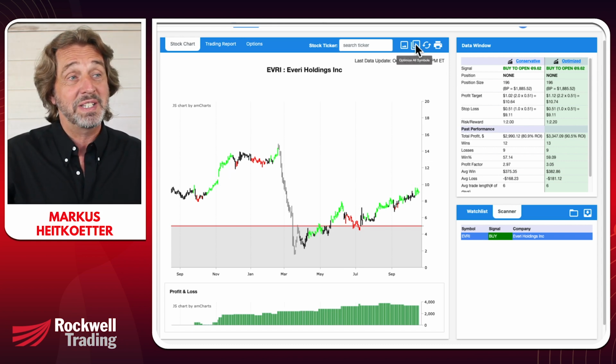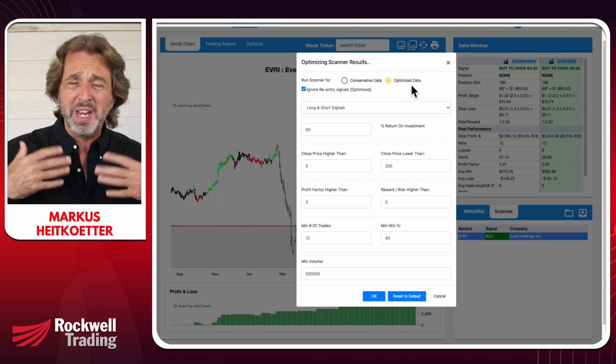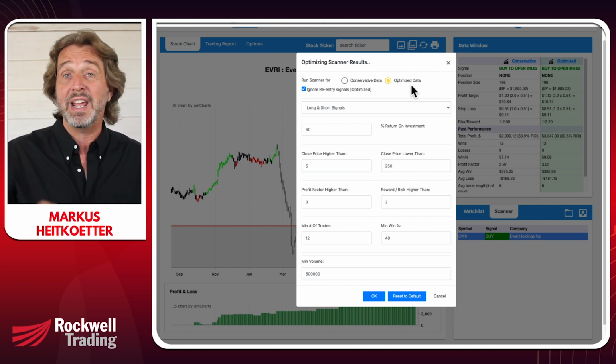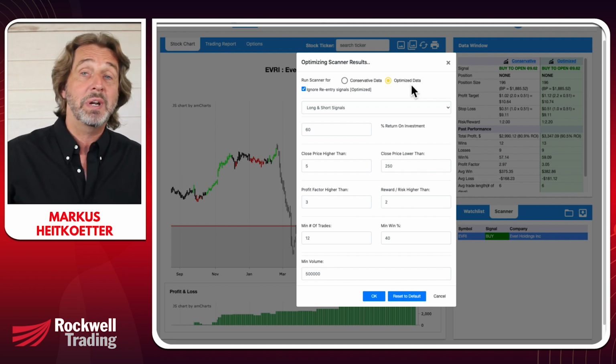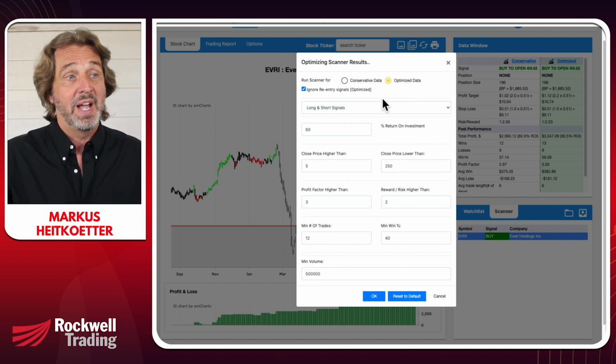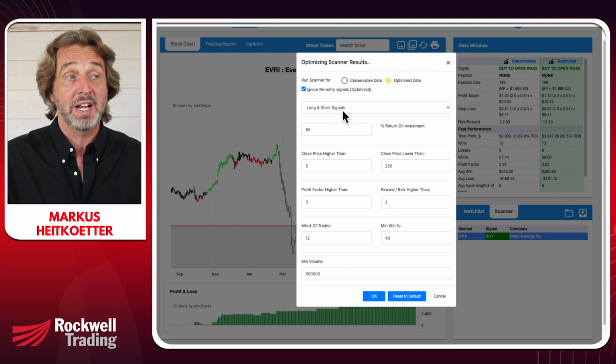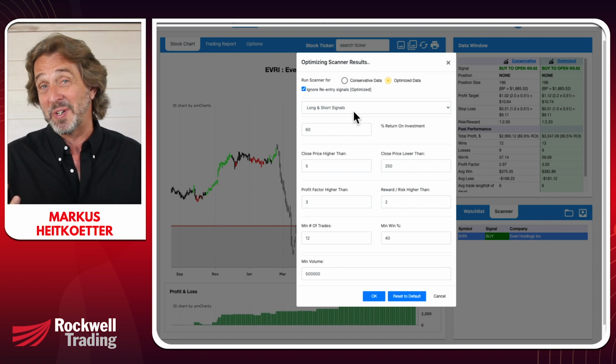So I'm running the scanner on PowerX Optimizer. So here's my morning routine. Usually I'm in front of the computer at 8 a.m. Central Time. That is 30 minutes before the US markets open. And then I'm just running the scanner here based on my criteria. And my criteria is that I like to look for long and short signals because I like to play the markets both ways.